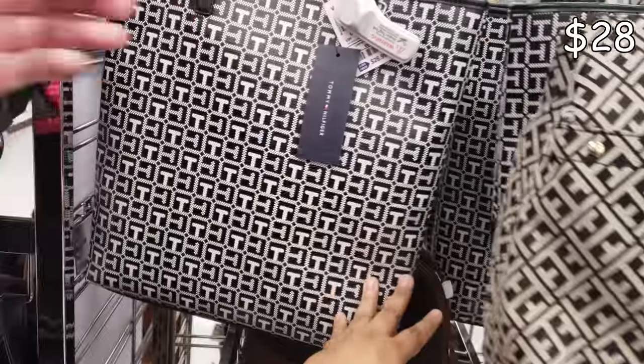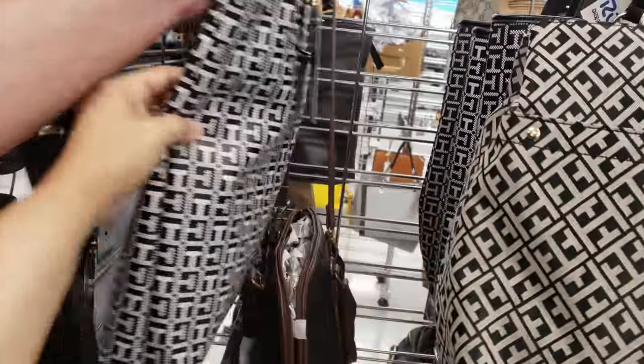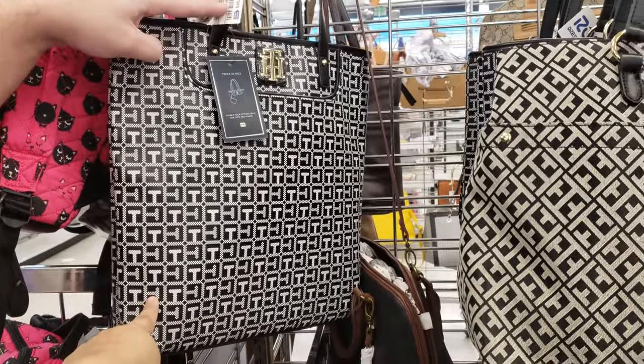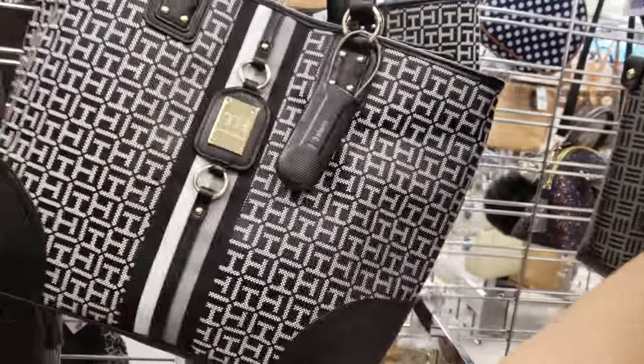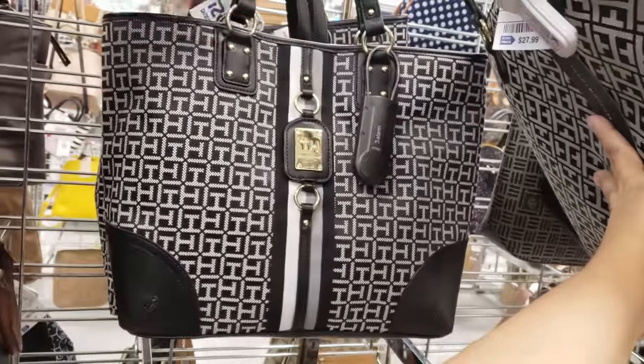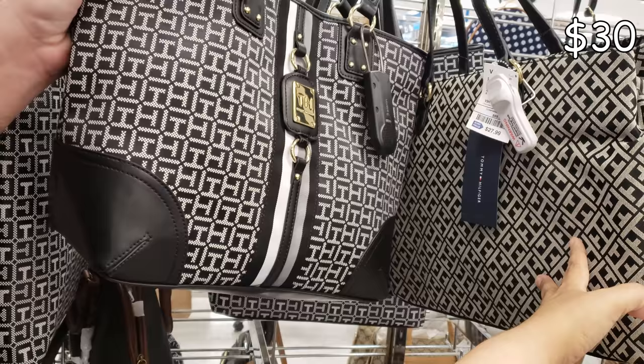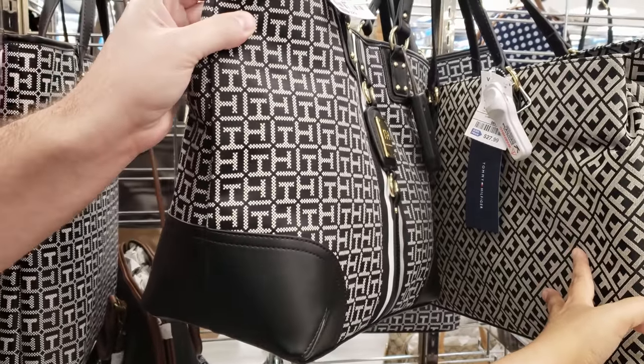And here is another one, a simple one with a strap. This one is going to be $27. And look at right here, that is a new design. We're going to have your gold hardware in the middle. $29. We're going to round it to $30.